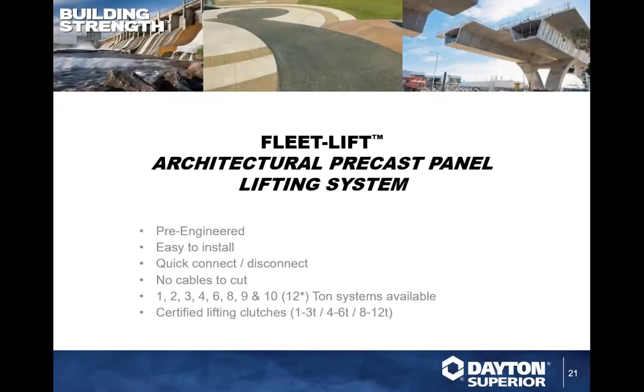Next up, we're going to look at our Fleet Lift system. This lifter is primarily used in panel erection. These are pre-engineered in the panel. They're easy to install, quick to connect, disconnect, with many different sizes and capacities available.